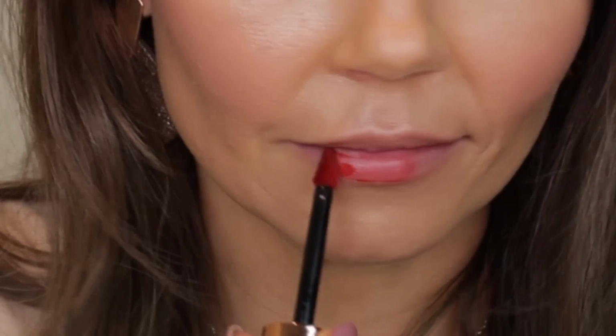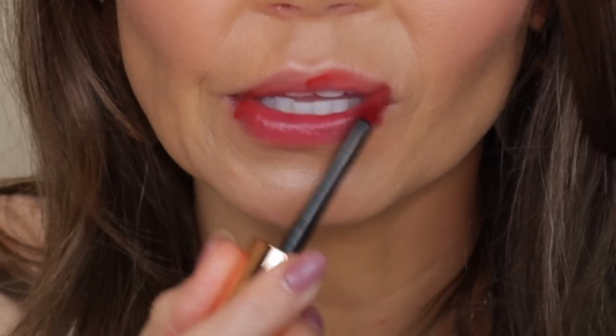The final color that we have is Love Chain. So for those who love red, this one's a very soft red. It's a little bit more of a pink for me than a red, but I don't mind this one either. Okay, I'm gonna hurry and wipe this off because this is not the color I'm gonna wear.